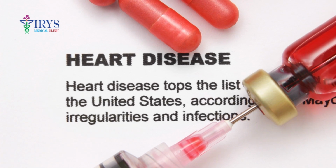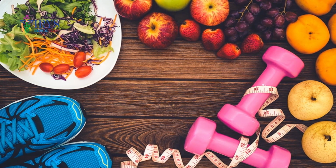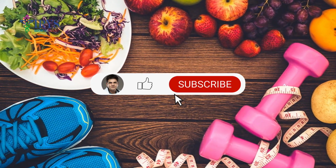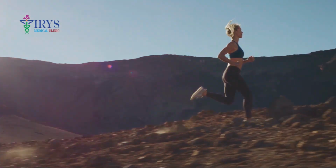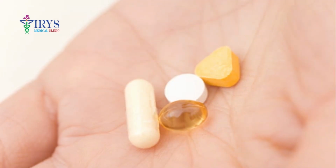But remember, managing heart failure isn't just about identifying it and seeking medical help. It's also about taking care of yourself. Adhere to prescribed medications, monitor your symptoms, limit your salt intake, maintain a healthy weight, and avoid smoking and alcohol. Stay physically active and be cautious with new medications or supplements.